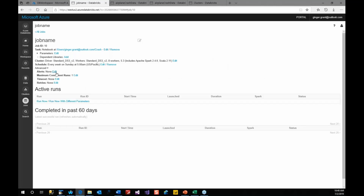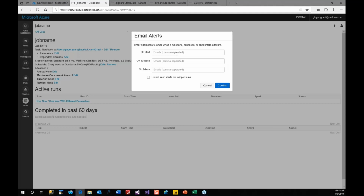And then if I go to advanced, I can get into my alerts. So I can alert on start, on success, or on failure. And I don't have to send it if it was skipped. So again, this is very similar to what you might see in any SQL Server job that you might be running.